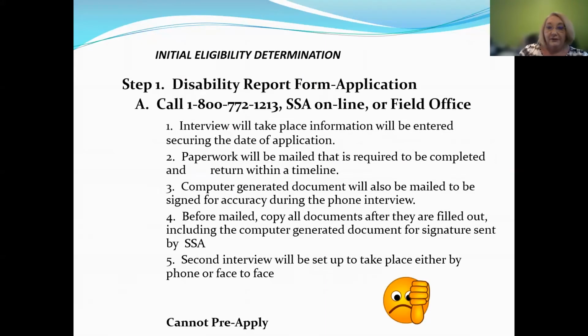Okay, let's talk a little bit about initial eligibility and the determination, and how Social Security goes about doing that. What do we need to do? Can you help me? Can you give me any advice? So let's talk about that. There's a disability report form, which is an application, and you can call and get your application started. You can apply online, through your My Social Security account, or go to the local field office. You can make an appointment or call the local field office. So that's a lot of options.